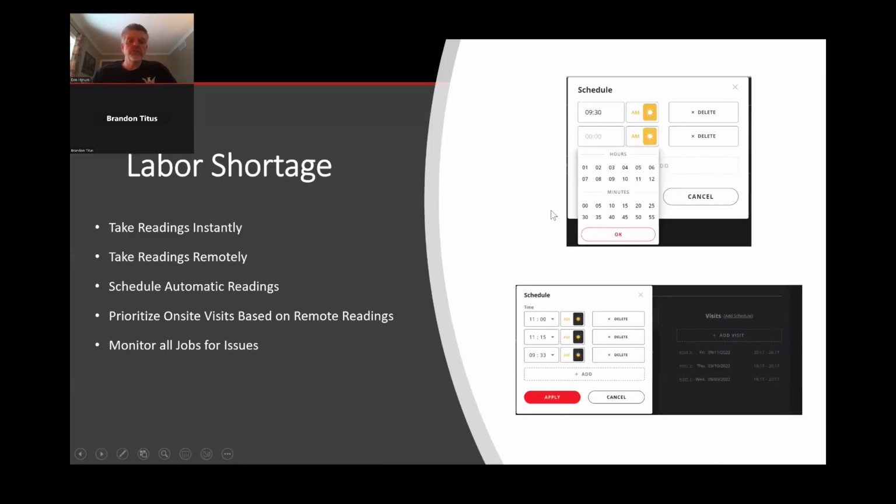And then this is showing you, for labor shortages, if you're doing remote monitoring, with our system you can take readings instantly. You can take readings remotely if you have DryPhone. And look at this, you can even schedule readings. This is showing scheduling readings with a DryPhone on site. You don't even have to take the readings. And also prioritizing visits based on remote readings and monitoring all jobs for issues.